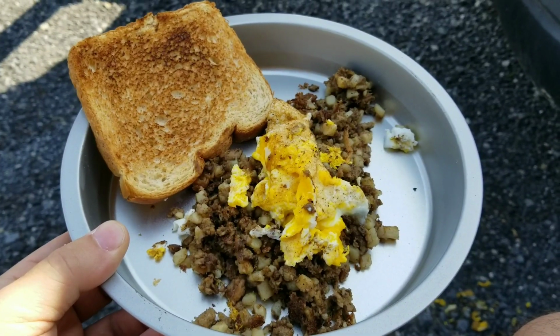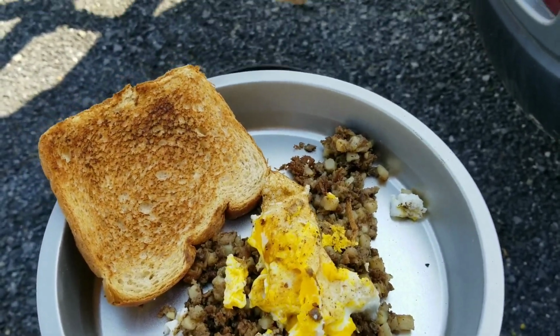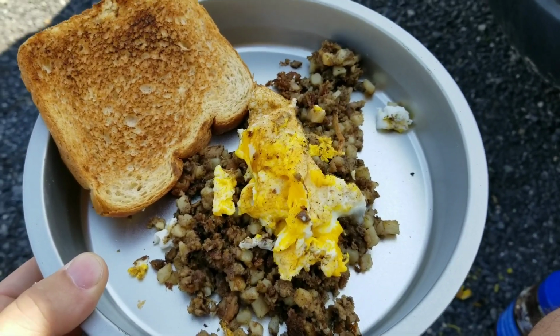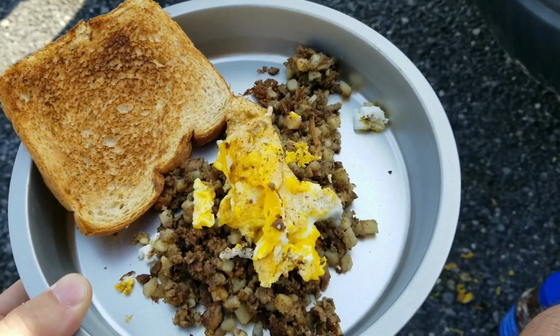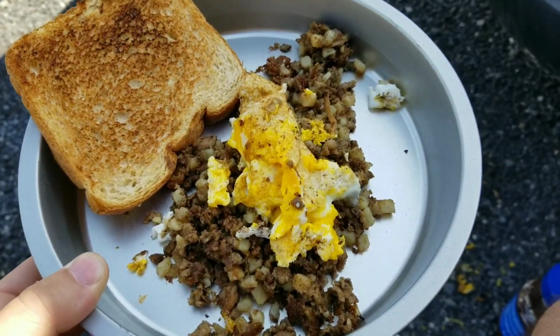Alright, there we have it. I kind of cut all the servings in half. I had brought 2 slices of bread, 2 eggs, but I noticed as I was pulling out that hash, which smelled like dog food when I opened the can, to be honest. We'll see how it tastes after it's cooked up a bit. But I figured half of that can was enough for me.